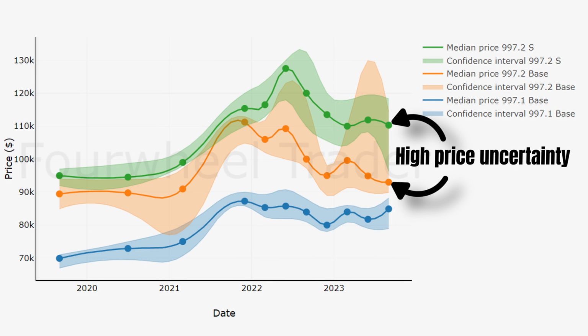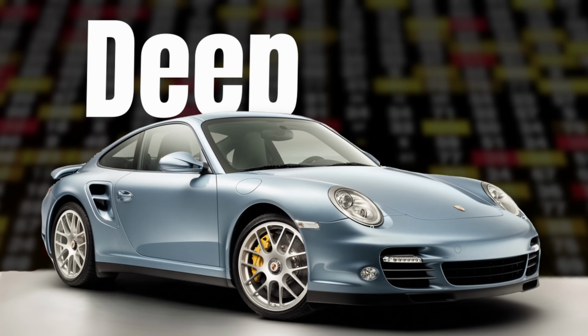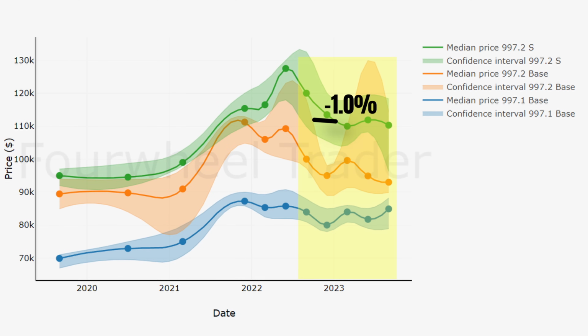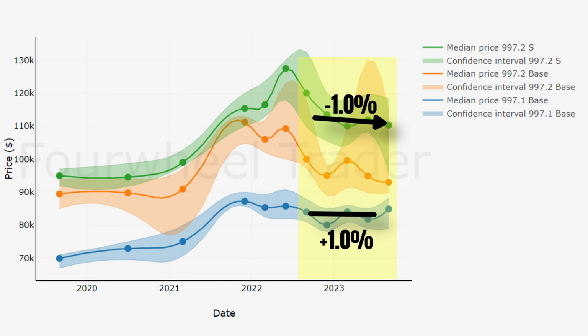Out of those two segments, the .2 S is the largest, so I took that one and did a deep dive into the data. And this resulted in a price drop of minus 1% during last year, after correcting for changes in the market composition. This is more aligned with the .1 base model and a much better estimate of what actually happened. So I will use this as a proxy for the .2 base model.